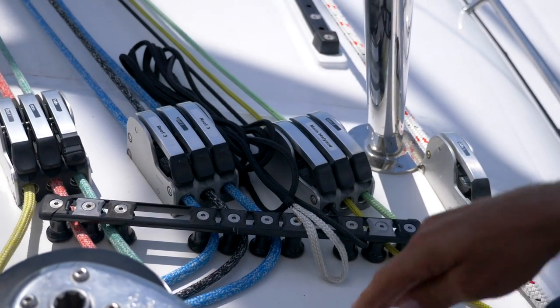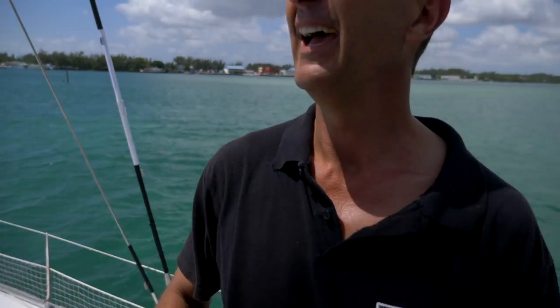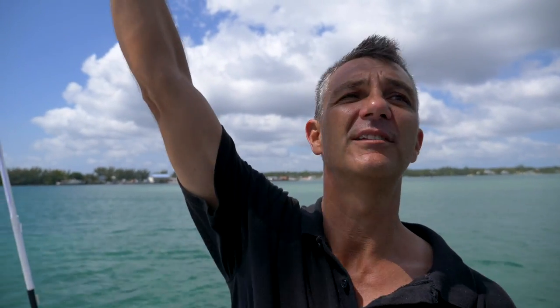You would normally have the tack and the clew line to reef, but we just have one, and I modified the boom so that it can be a single line. It goes up to the sail, down inside the boom, up to the sail, down, and across here. I don't have any blocks. It's all friction rings. Antal friction rings, they work fantastic.